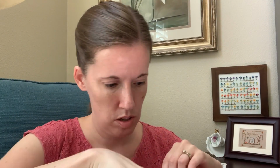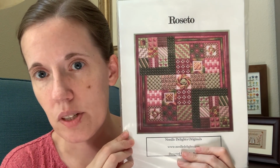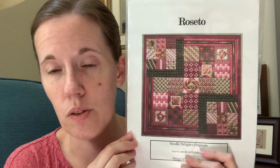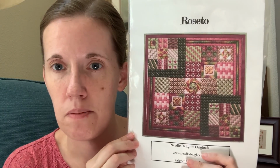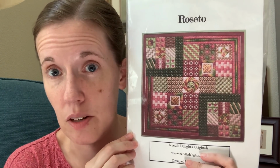Then I decided to work on my counted canvas piece at the beginning of September. I worked on this for about 2.5 days because I wanted to see the finish of a section. This is called Rosetto by Needle Delights Originals. Counted canvas is similar to needlepoint in that you use canvas, but it is blank. There's nothing printed on the canvas, and you usually use specialty stitches. So it's kind of a blend between needlepoint and counted cross stitch.